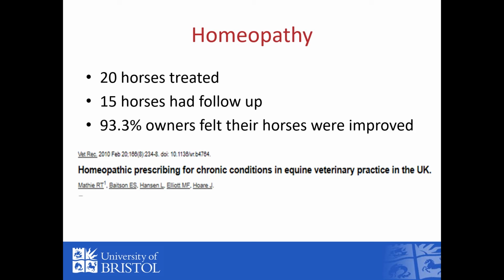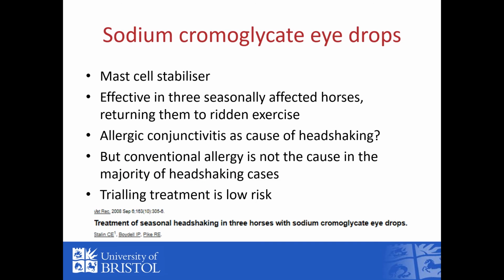A little bit on homeopathy. So 20 horses were treated with homeopathy, and there's very little detail in this paper as to what was done. 15 horses had follow-up, and actually the vast majority of owners felt their horses were improved, but I think we at least need to consider the placebo effect there, on the robustness of feeling your horse is better as an outcome measure. I'm afraid I'm not a believer in homeopathy, but I guess it won't do harm given that you're not really giving anything. But yes, I wouldn't pursue this one.